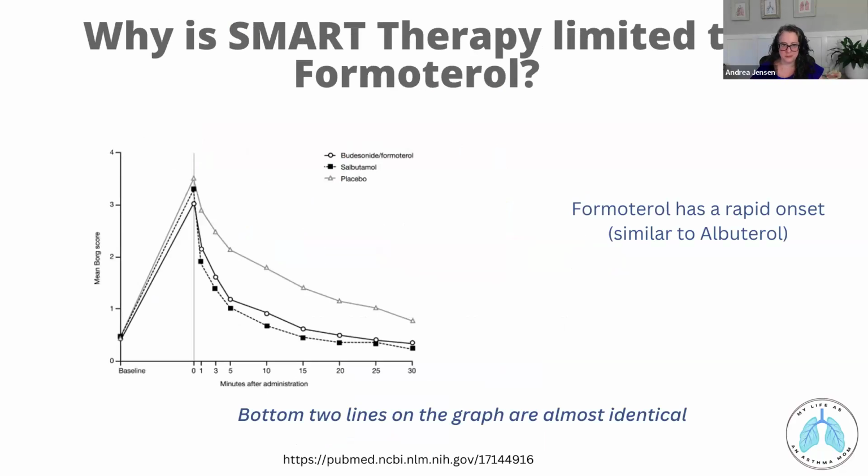So here's the science behind this. When I first saw this, I thought, how is this possible? How does this work? So formoterol has a rapid onset that's similar to albuterol. Here's a graph from a study in PubMed. And if you can see this very bottom line with the squares on it, so that's salbutamol, which is what they call albuterol in Europe.